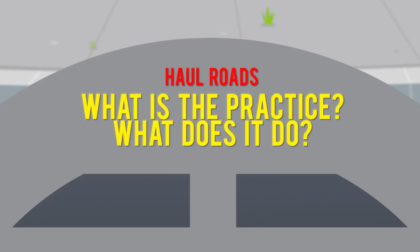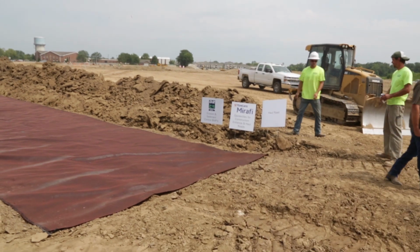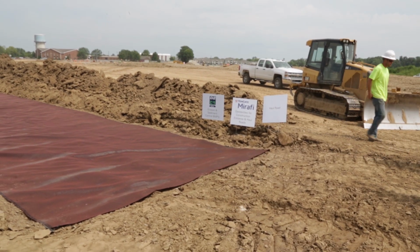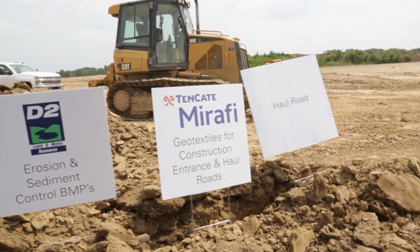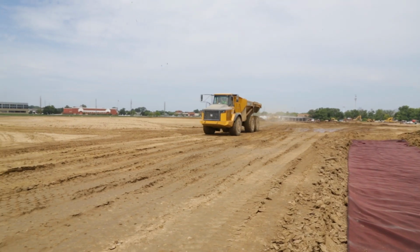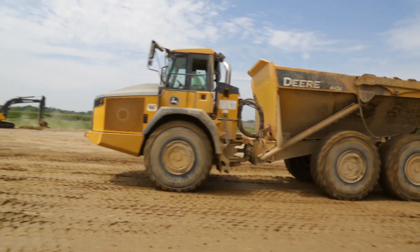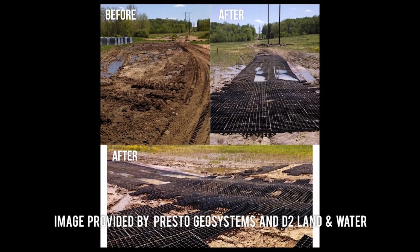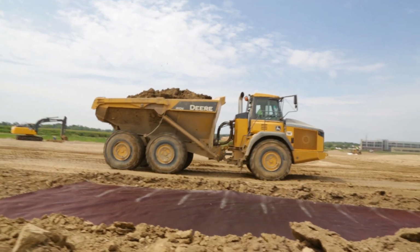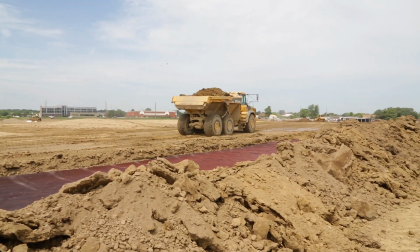Haul roads. What is the practice? What does it do? A construction site haul road is a temporary road built to facilitate the movement of workers, equipment, and/or materials during the construction site job activities. How does it work? Haul roads can deteriorate quickly and cause off-site sedimentation if they are not properly maintained. Haul roads may be easily stabilized by using the appropriate geosynthetic under the aggregate. Temporary portable materials constructed of high-density polyethylene and polypropylene are also available.